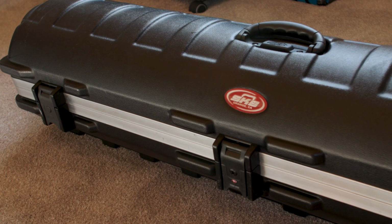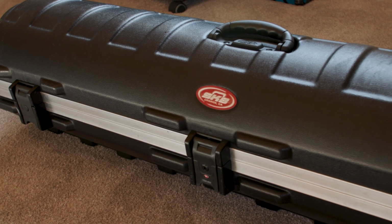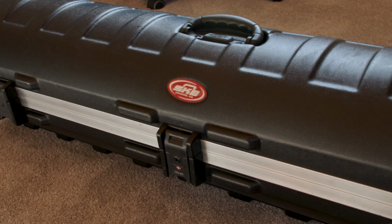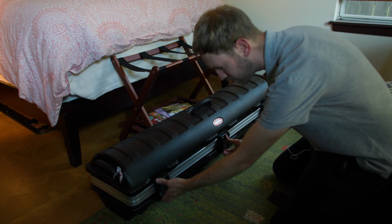Okay, so let's talk about the bags that I brought for this trip and all of the equipment that's inside of them. Starting with this case here, this is by a company called SKB. This is actually a golf club hard case, but it works really well for carrying a lot of the stands and stuff. So I'll go ahead and open it up and show you what I have in here.